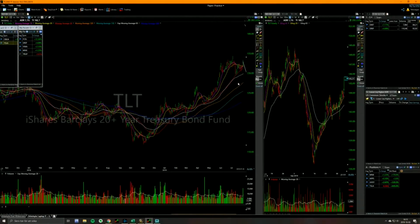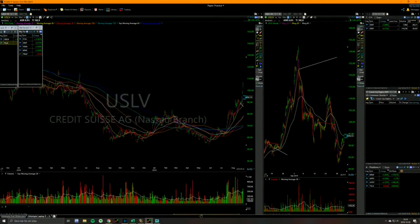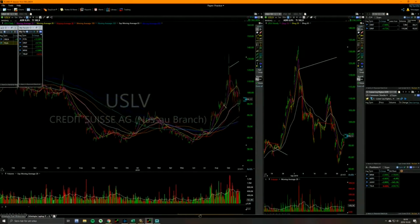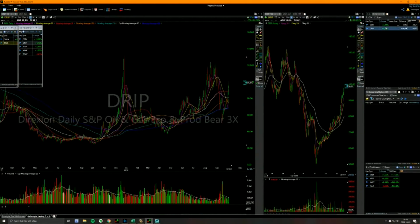Same thing with TLT. This TLT is much more liquid, higher priced and more volume. Another great breakout. I'm gonna show you 5-star. Look at this. This one I actually traded. And then it went up like 40% in a few weeks. Those are my favorite patterns, like these high tight flags, but you don't get them that often.